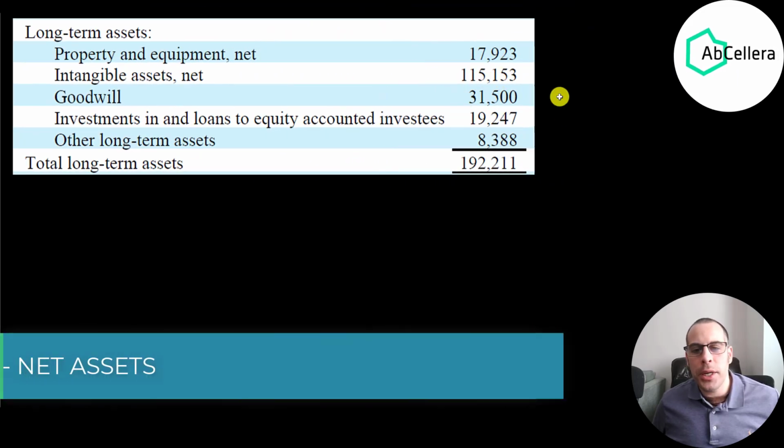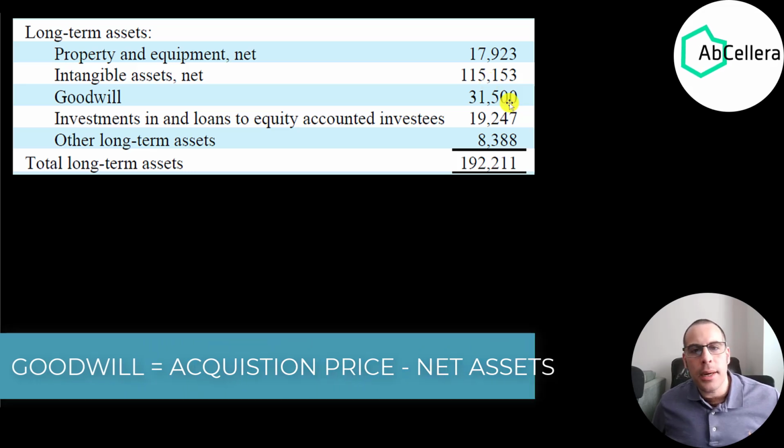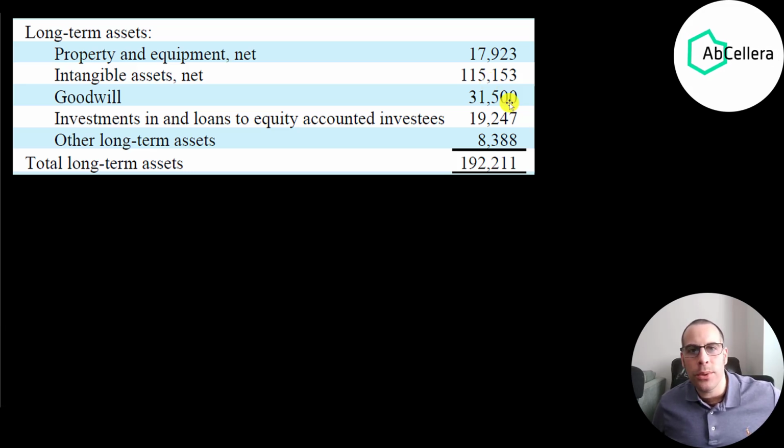They have 32 million of goodwill. Goodwill is the premium you pay when you acquire another company. 19 million of investments or loans to another company, and 8.3 million of other.